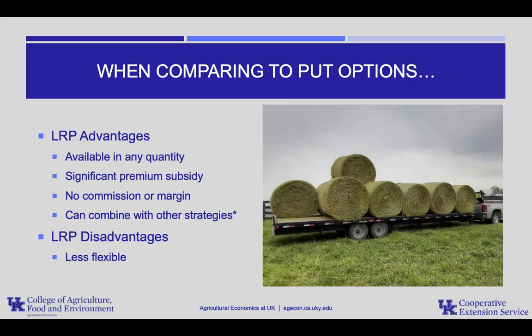Has anybody used futures and options in the room? A couple probably. Okay. I want to just very quickly talk about, if you're comparing LRP to put options, I want you to understand the differences. There's pros and cons of both. I do think, though, even if you're big enough to use options, LRP is definitely worth a look given the premium subsidy. So that is the biggest advantage, is that you can buy it in any size.